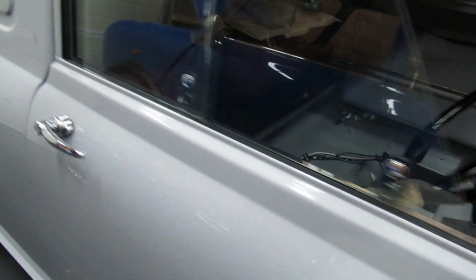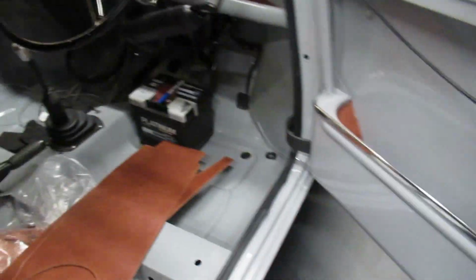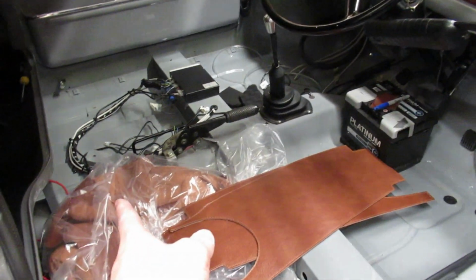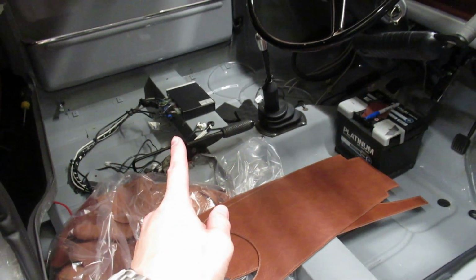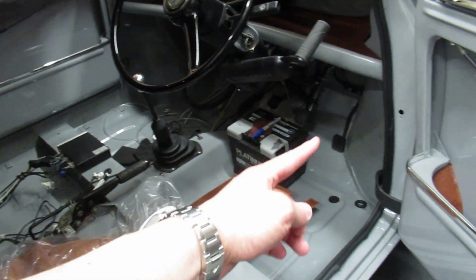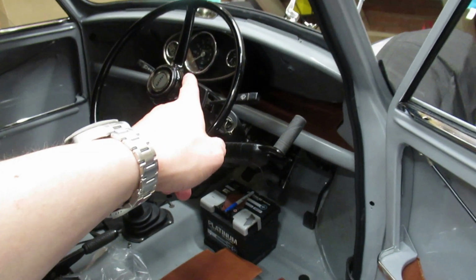Coming into the middle of the car, the interior of the van. Again, I'm going to start putting the rear carpets in. Once the rear carpets are in and the side pieces, I'm going to finish off wiring my ECU. Once that's wired up, I can put the sections in the front and get the interior in. I need to sort out that centre binnacle as well.